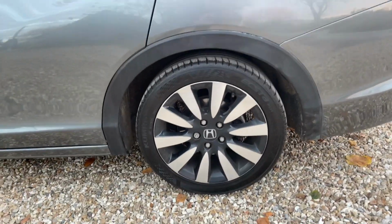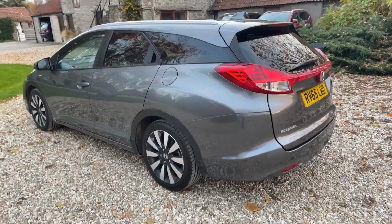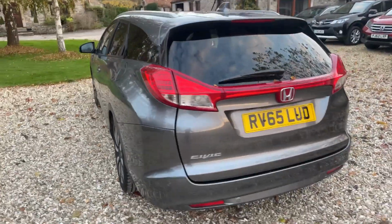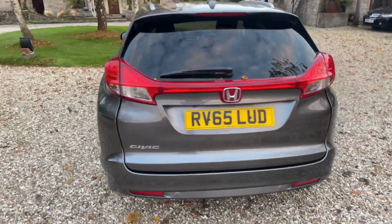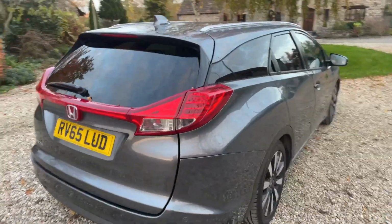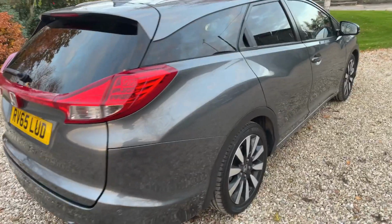Near side rear, again, absolutely fantastic. My favourite angle for these Tourers, from this angle here. I think it's just one of these estates that it looks best in this configuration. It really does. Really handsome. Go around the back, again, very clean and tidy. Around to the offside, again, absolutely lovely and clean in the panel work.